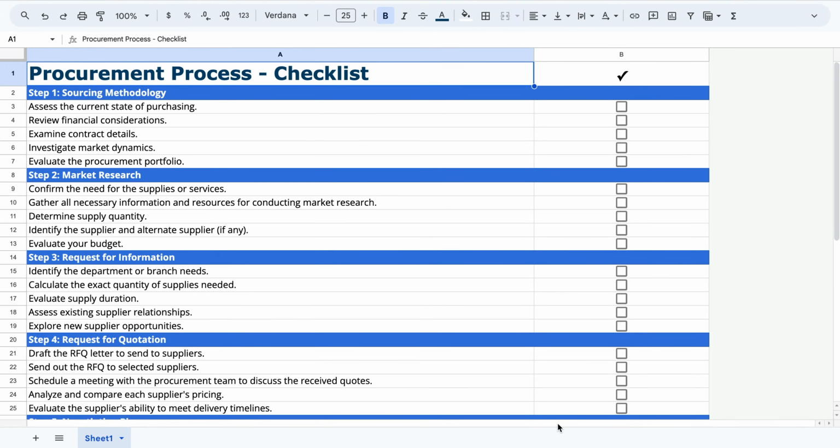We've created this procurement process checklist especially for you. You can use this checklist as a starting point and guide for document creation. Feel free to modify or adapt to suit your own needs. You can do this by simply copying this file and start editing yourself. Our aim in providing this checklist template is to streamline your procurement process and ultimately saving you valuable time and effort. Let's have a look. All the 7 steps of the procurement process are here. All you need to do is check it and click it.